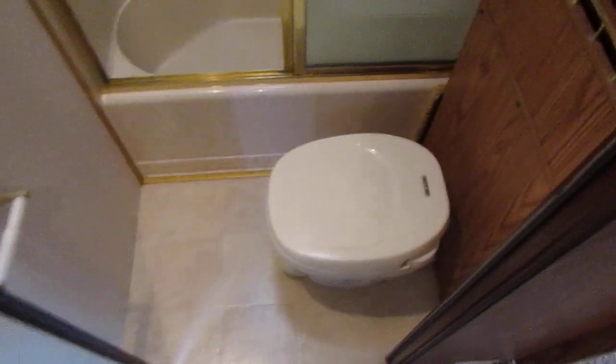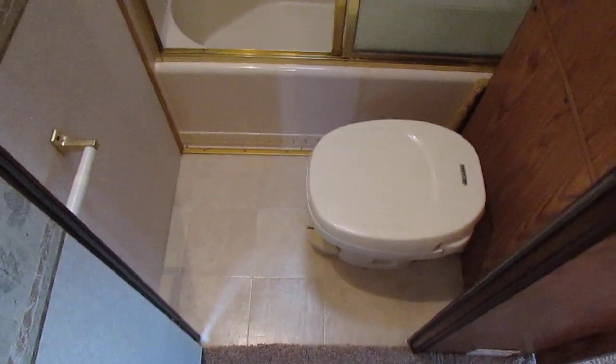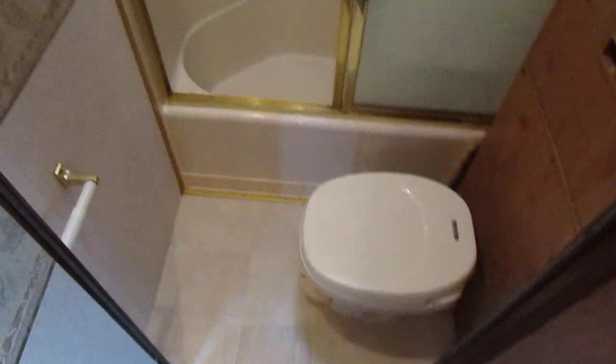In the shower, it looks great. You know, it's all surround. It's got a little tub for the kids. And my camera's a little out of focus. Sorry about that. Got the brass, the metal shower hoses and stuff like that. RV toilet, no stains on it. It's got linoleum in here, no stains right there.